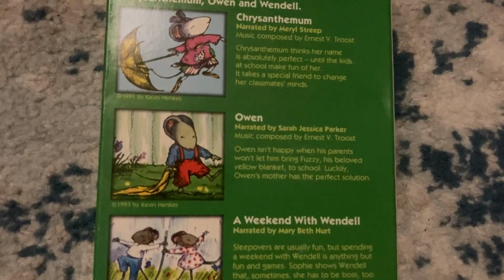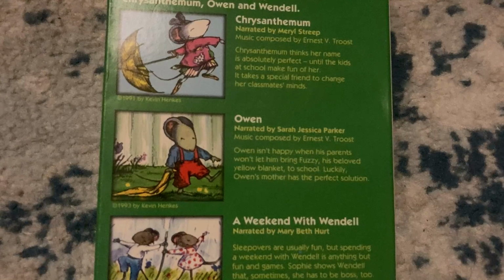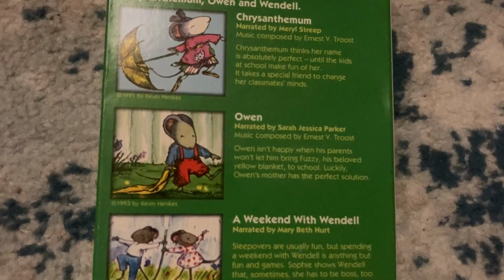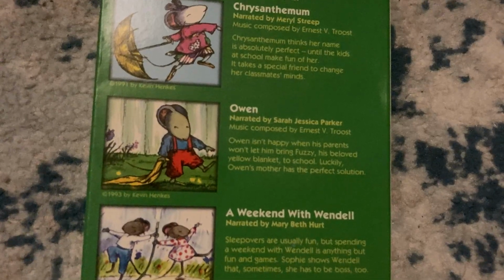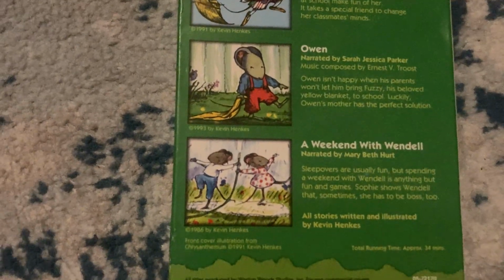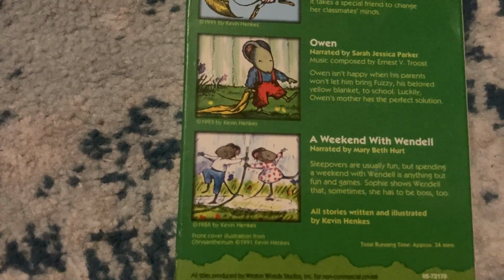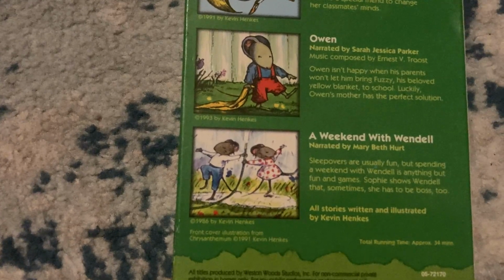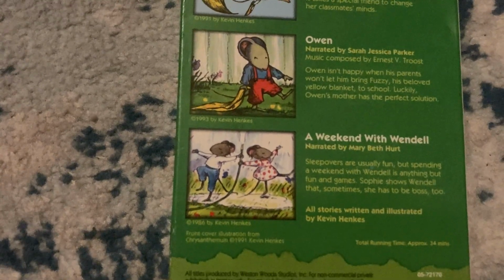Owen isn't happy that his parents won't let him bring Fuzzy, his beloved blanket, to school. Luckily, Owen's mother has the perfect solution. Then, a weekend with Wendell. Sleepovers are usually fun, but spending a weekend with Wendell is anything but fun and games. Sophie shows Wendell that sometimes she has to be the boss too.